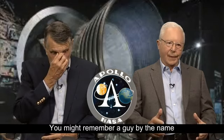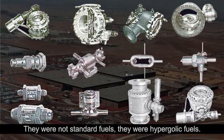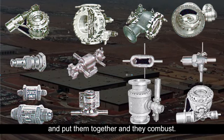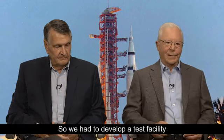We provided many different types of valves for Apollo, but they were primarily all pneumatic valves of one sort or another. There were a few fuel valves thrown in, but fuel valves at that time were strange. They were not standard fuels. They were hypergolic fuels, hydrazine and nitrous N2O4. Put them together and they combust. Well, it's kind of hard to test that kind of a system too. So we had to develop a test facility that would allow us to do that.